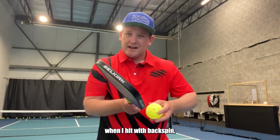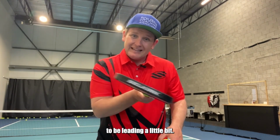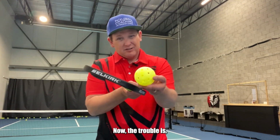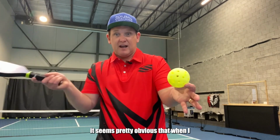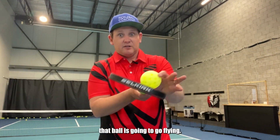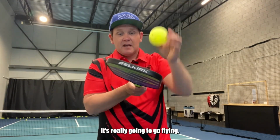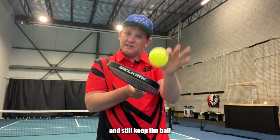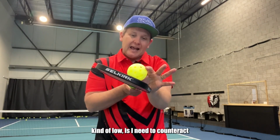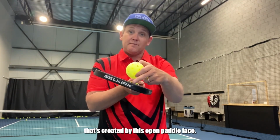Now backspin is kind of different. So in this case, when I hit with backspin, I want an open paddle face. I want this bottom edge to be leading a little bit, okay? Now the trouble is, it seems pretty obvious that if I have a level swing path, if I go straight back to front, that ball's gonna go flying. And even if I go low to high, it's really gonna go flying.